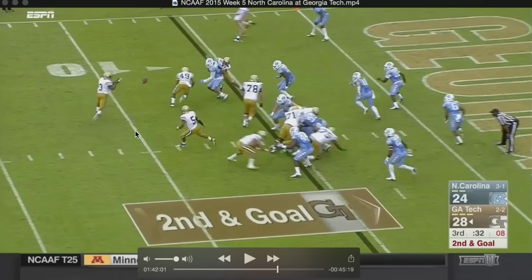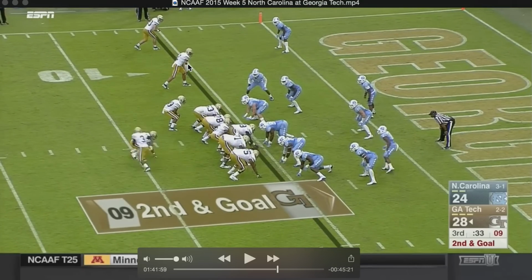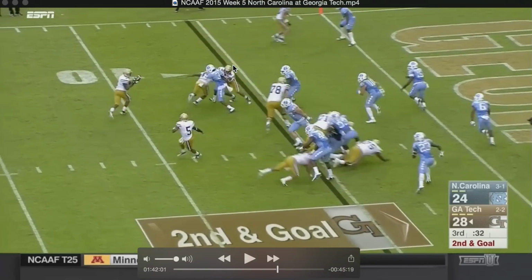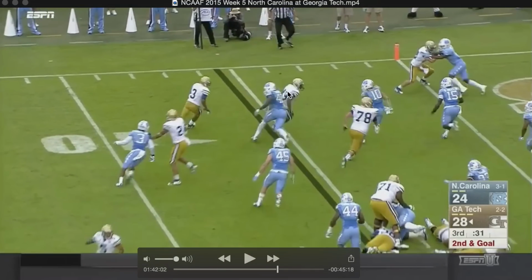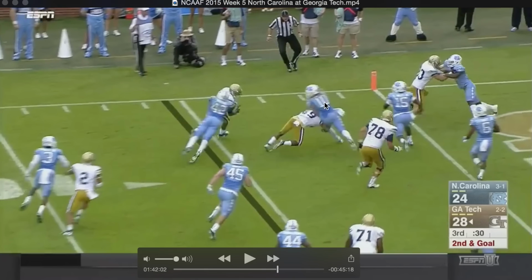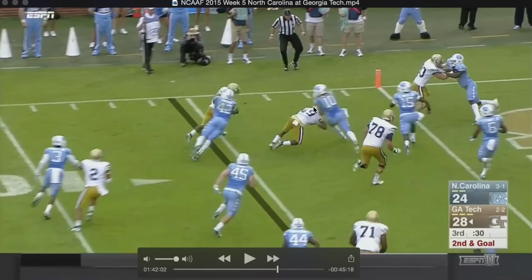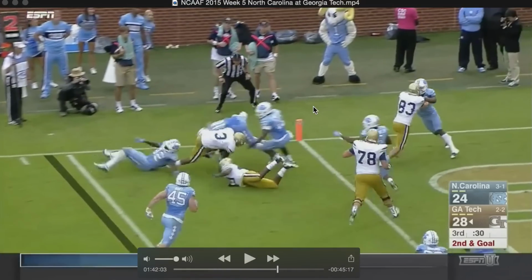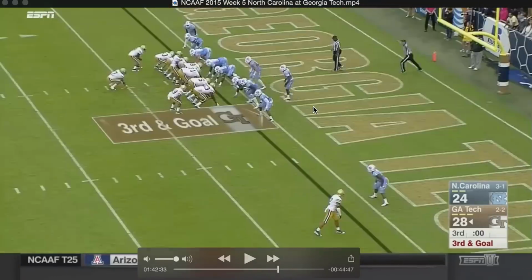A little rocket toss. Right here, you can see, why is this guy out here? Great leverage. Cracks his guy right there. We're on the outside. This guy's on the inside, so he doesn't need to be blocked. Trying to go for that Mike linebacker. And Mike linebacker just kind of jumps over our guy and gets on that guy. So it's 3rd and goal.